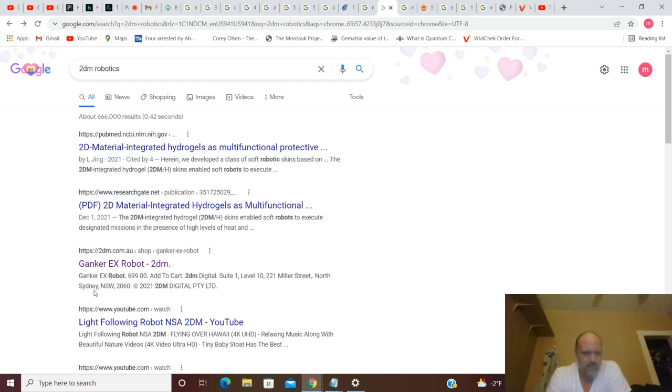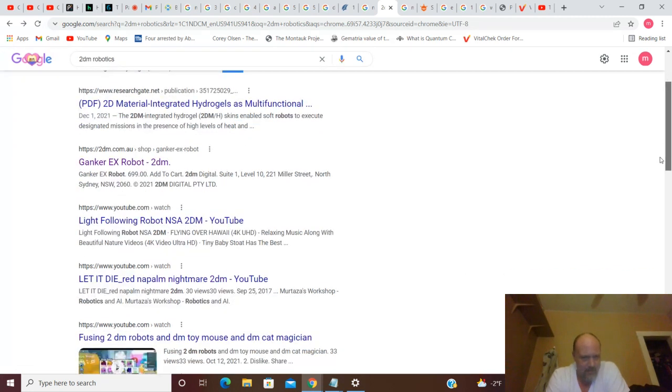And you also have 2D material integrated hydrocells. They deal with robots. But Ganker EX Robot 2DM. Down here you got a light following robot NSA 2DM. So you got a couple of robots going on there. Fusing 2DM robots and DM Toy Mouse and DM Cat Magician. So you do have a few things with 2DM.